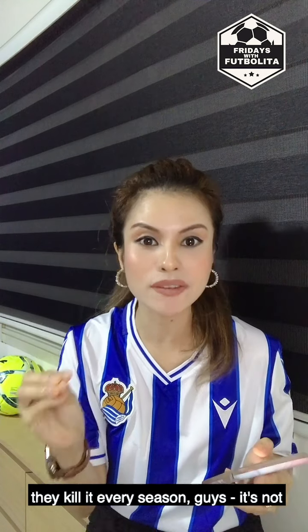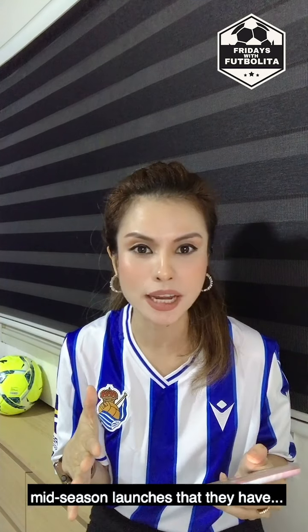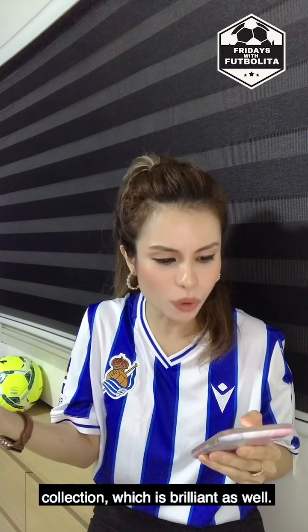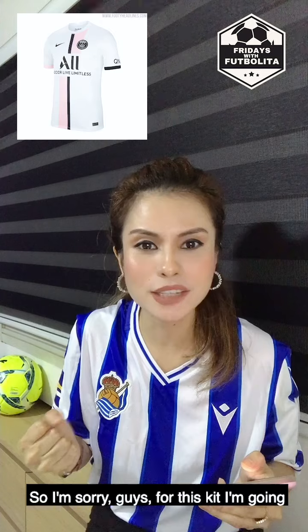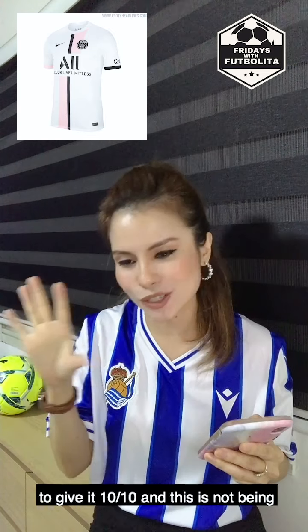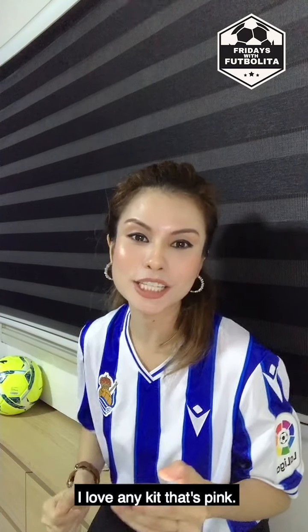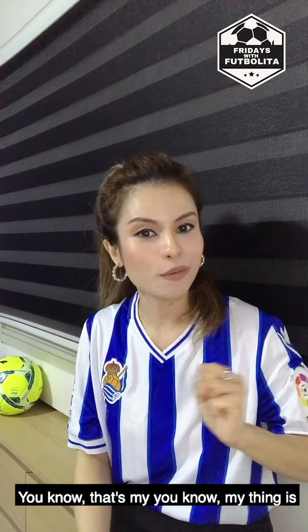And it's not just every season, it's always the mid-season launches that they have. Suddenly they come out with a Jordan capsule collection, which is brilliant as well. So I'm sorry guys, for this kit I'm going to give it 10 out of 10, and this is not being biased again. I just really love it. I love any kit that's pink, you know, that's my thing as well.